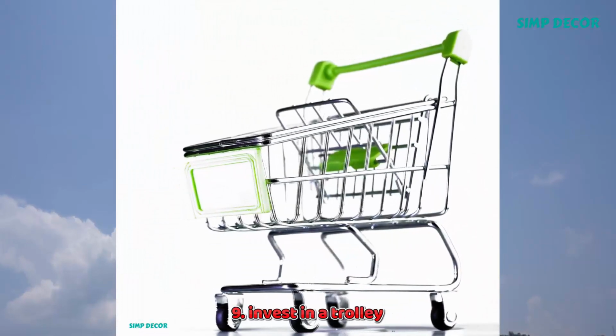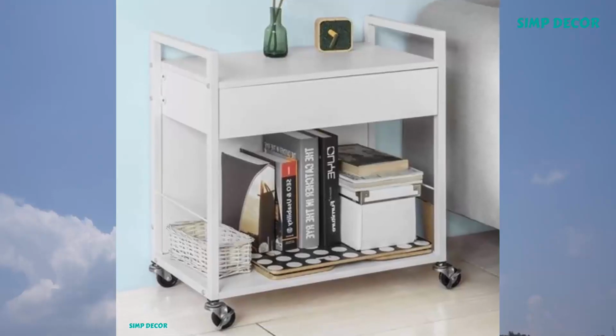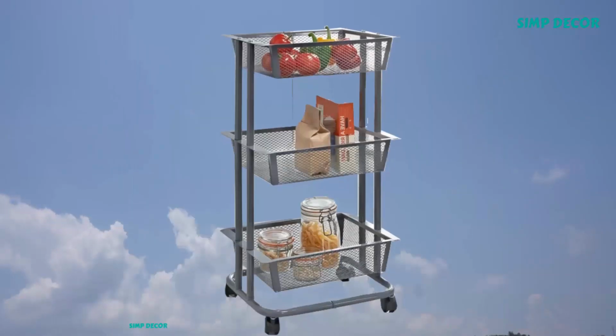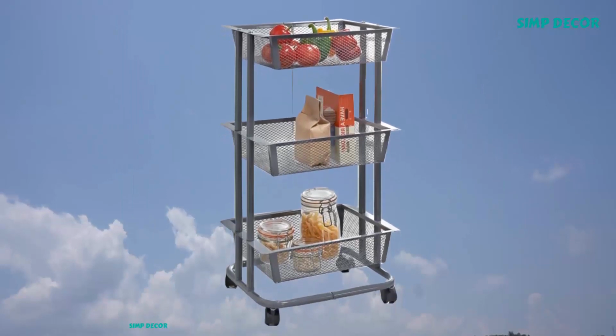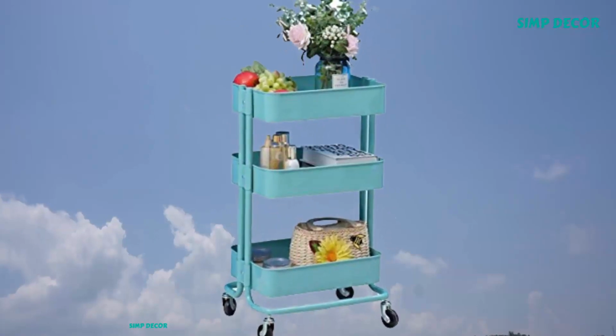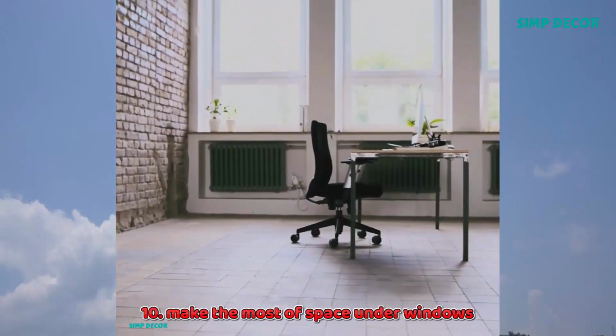9. Invest in a trolley. A trolley has a million uses. You can use it to organize anything from craft supplies to groceries to toys to cocktail paraphernalia. And because it's on wheels, you can maneuver it so that it's always out of the way, however small your space.